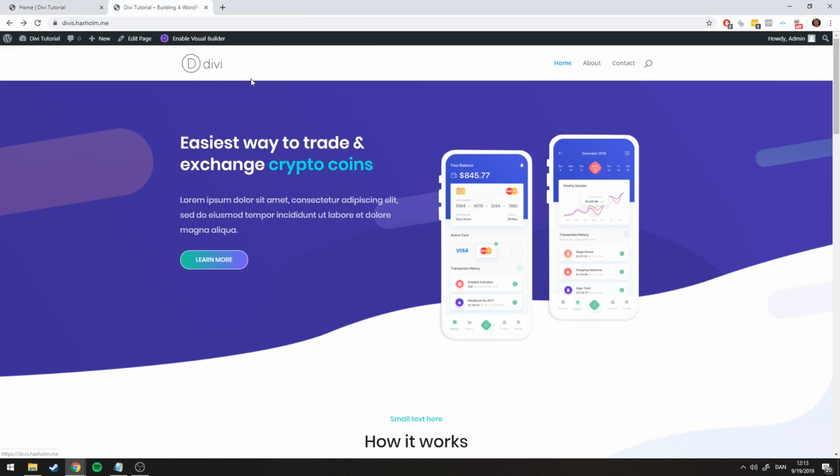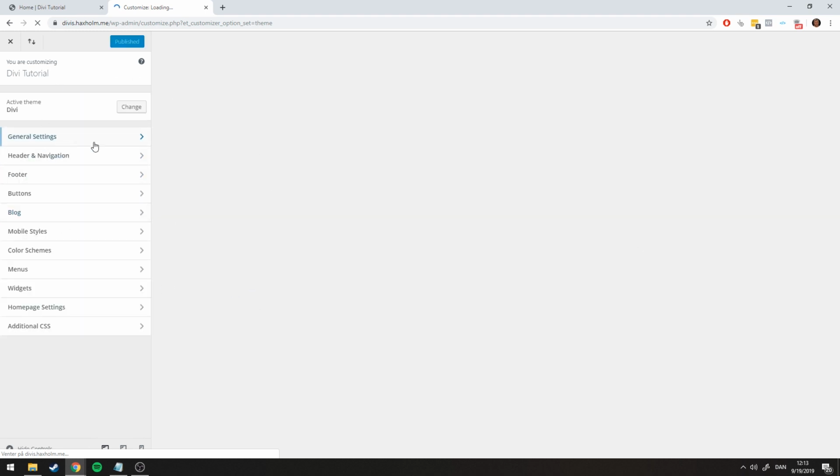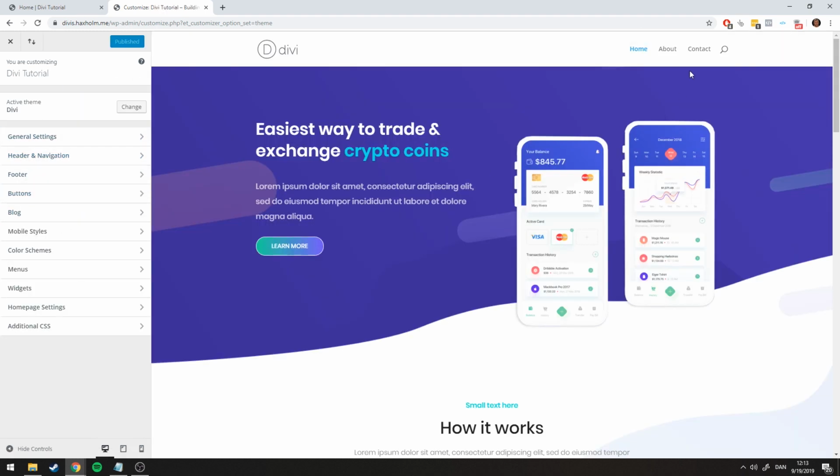To style the header, we hover over here and click on Theme Customizer. Alternately, we can also do it in here by going to Appearance, Customize, or go to Divi, Theme Customizer. Now this will take us to a front end view where we have a live feed of the changes we make to the website, along with some settings over here.